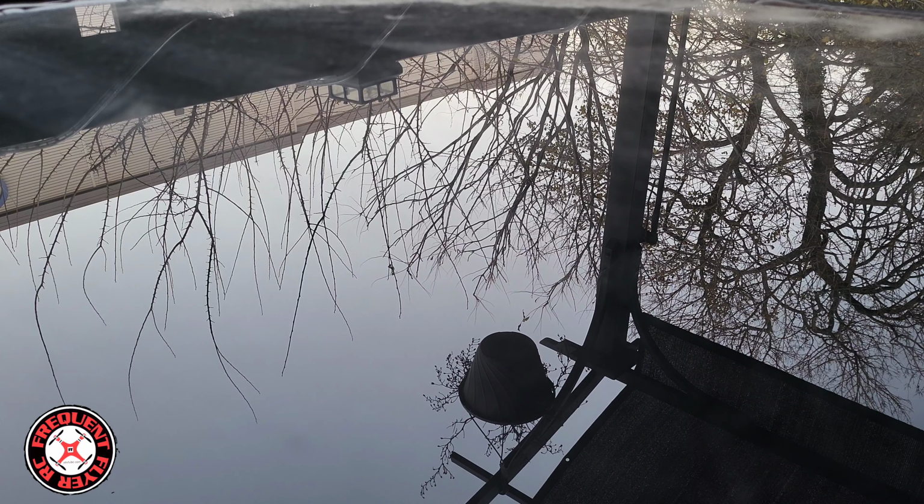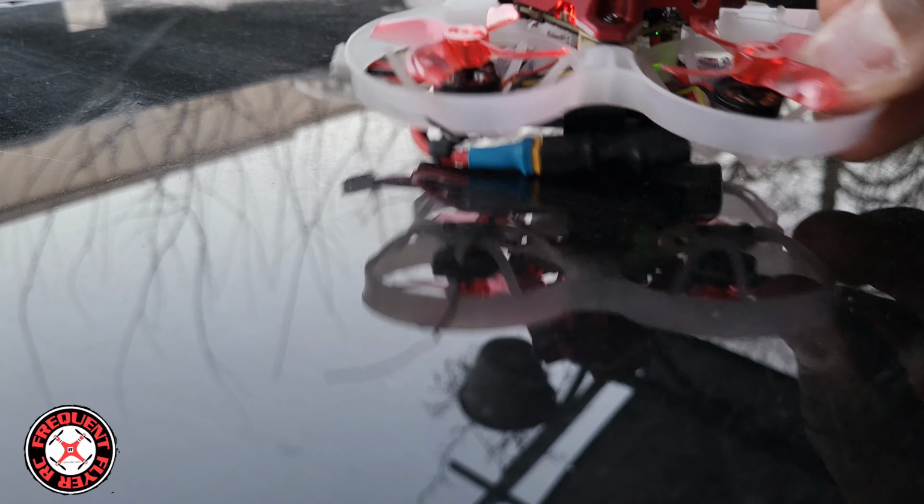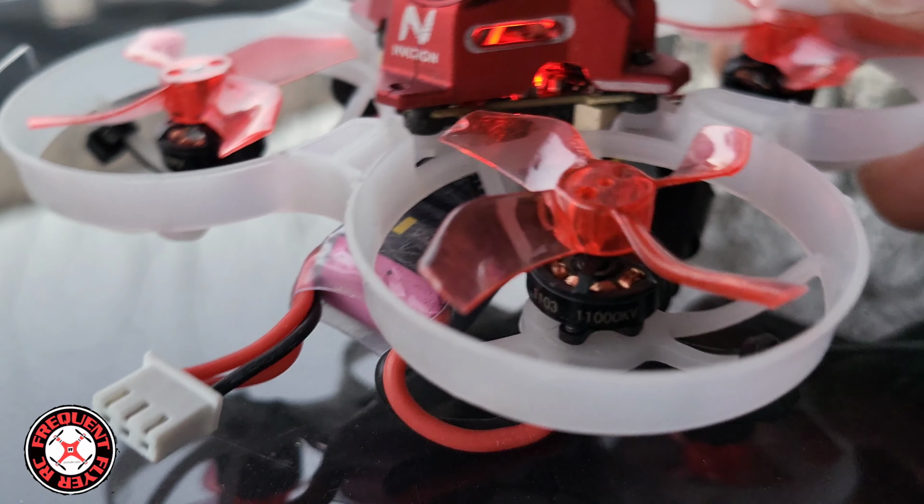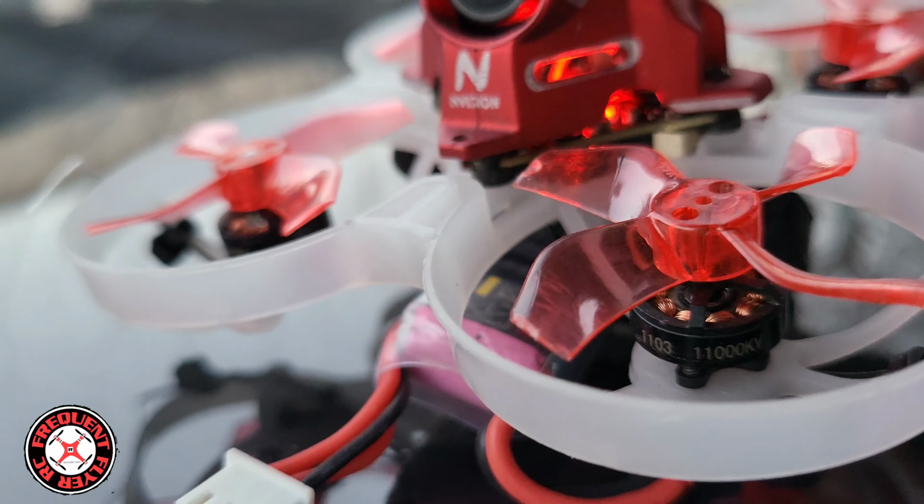Hard landing. Way off the mark. I meant to land over here. But quick little FPV flight out here on the deck with the Junior Racer 75 Hybrid.